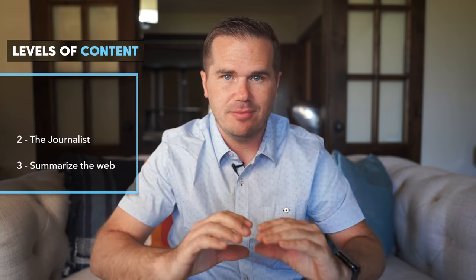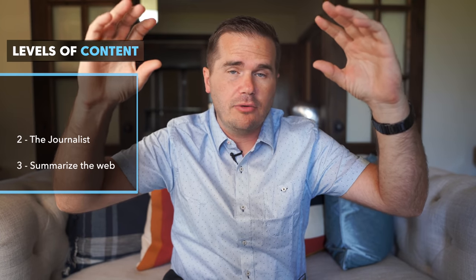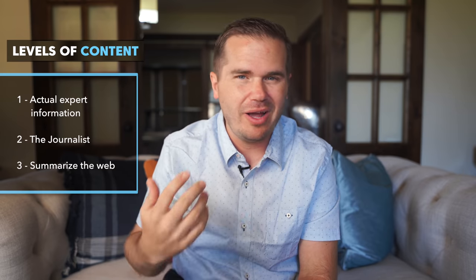A journalist would contact some small business owners in Cuba. They would reach out to people. They would talk to somebody in the government and get some more information. They would reach out to experts and give that new information. And then the highest level of content on the web is actual expert information, from people who have personally done those things as well. So we saw a veterinarian who wrote an article there, but it was really probably just their check mark on an article. There were no anecdotes, things like that in the article.